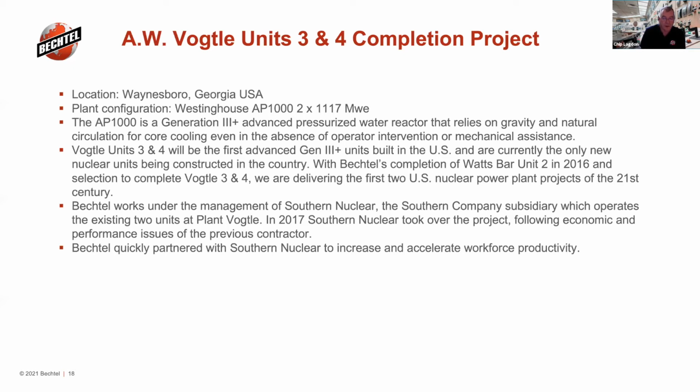First units built in the United States. And then we're working for Southern, and that's an ongoing project. We've come in there and taken over engineering, and we're going to get it to completion now. COVID actually hit the plant pretty hard early last year, and they've managed to work through it with lots of changes in how they do things.